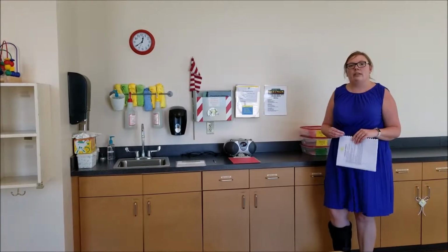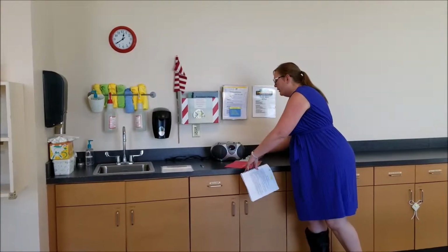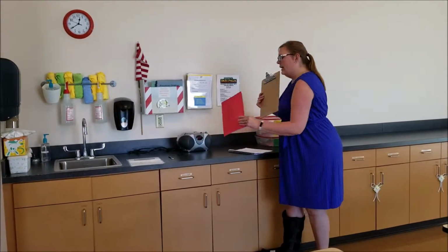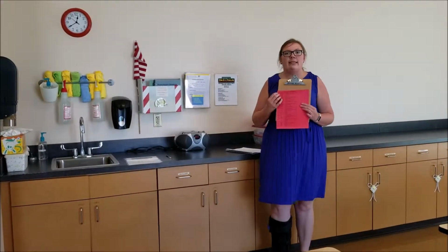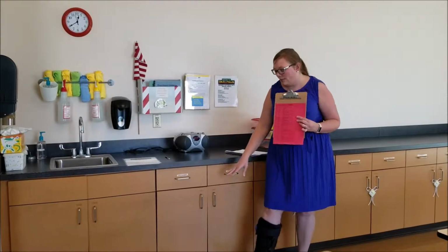Really important to take attendance. So let's talk about our clipboard for a minute. On your clipboard will be your attendance, and make sure you check off the hour they're here. Also, on your clipboard is the red allergy list. This tells you if any child in your classroom has an allergy. Let's talk about allergies for a minute when we talk about snack.